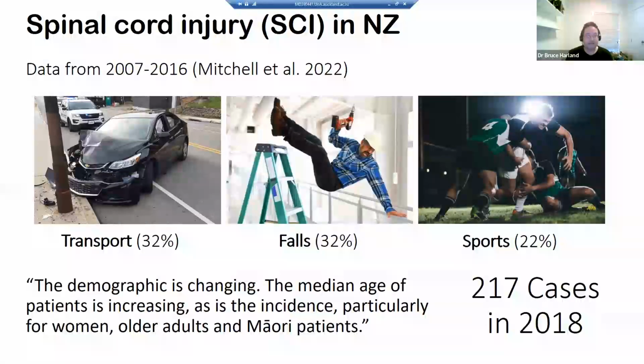This slide just shows some stats about spinal cord injury in New Zealand. Like other Western countries, we have a high incidence and prevalence of spinal cord injury. A recent publication in 2022 looked at the data between 2007 and 2016. They found that the major causes of spinal cord injury in New Zealand are car crashes and falls, but sports is also the third most common cause. There were 217 cases of new spinal cord injury in 2018, and this research showed a general increase of about 6% in these numbers per year.